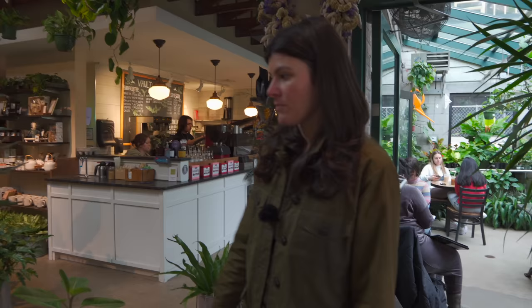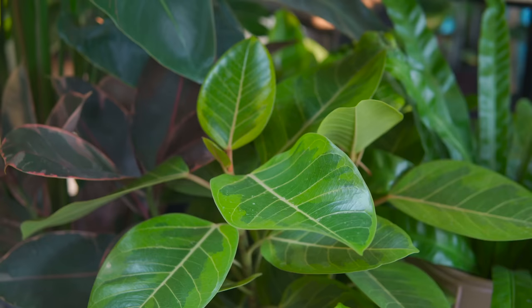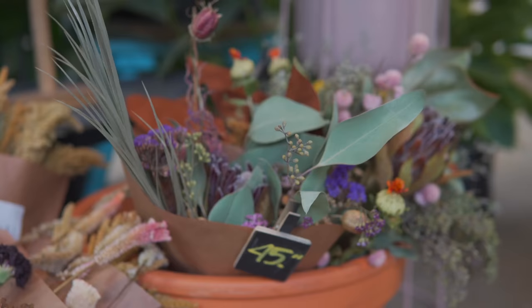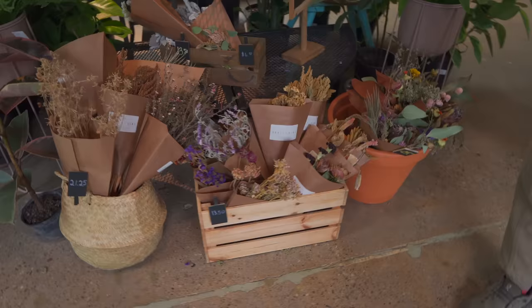So that's pretty neat. You have a lot of your larger plants, plants that will grow much larger. Here are a couple of your ficus, so these are your figs. Your asplenium bird's nest. And then they do a lot of bouquets here, all your dried flower bouquets, which I'm kind of into, quite frankly.